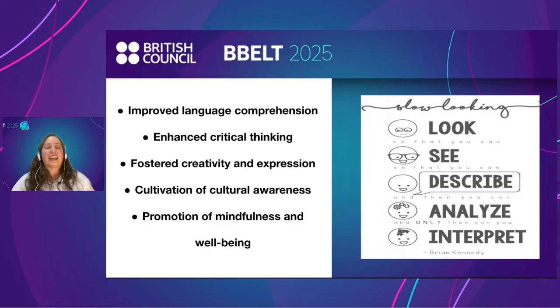So I invite you to embrace slow looking as a valuable tool in your teaching practices. No? And start inspiring your students to explore the real world while using English, right? And in that way, curiosity, mindfulness, imagination, creativity, and joy will appear in your lessons.